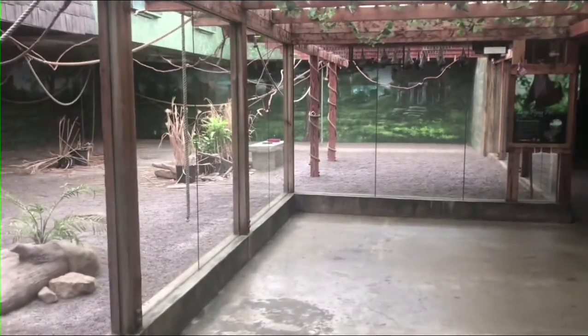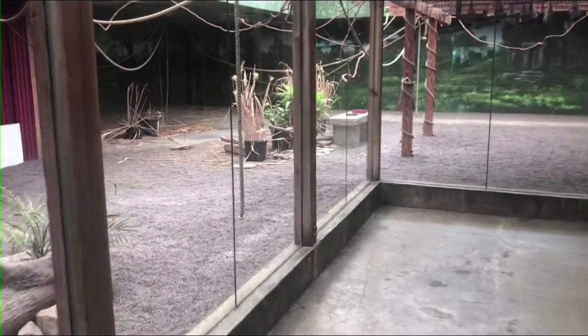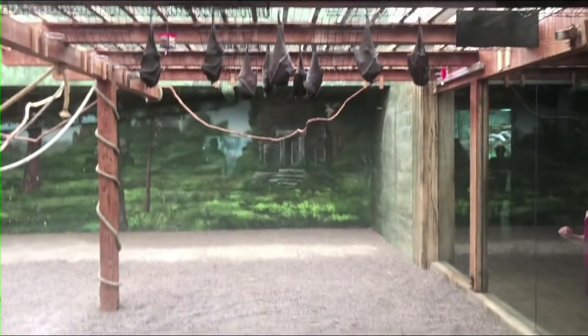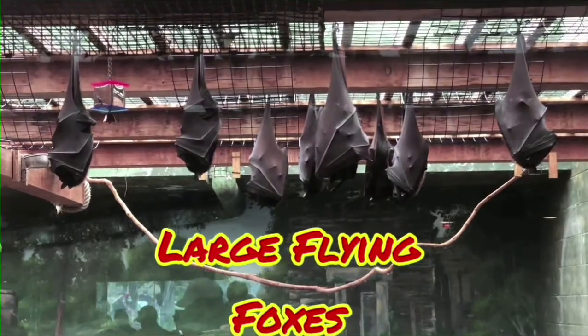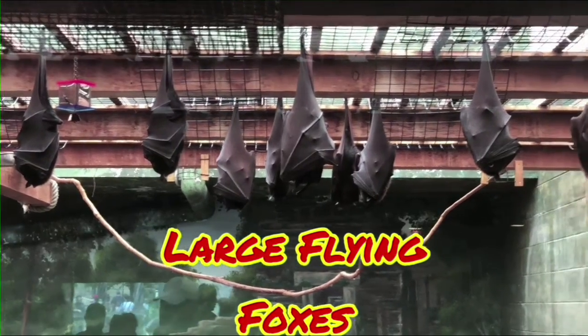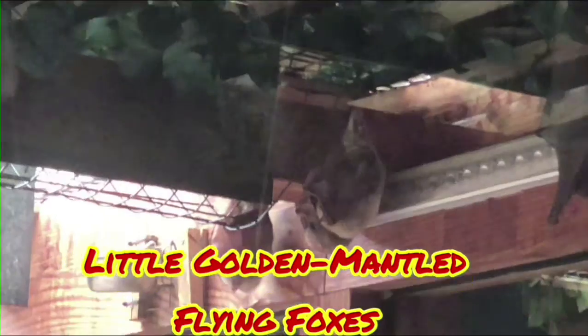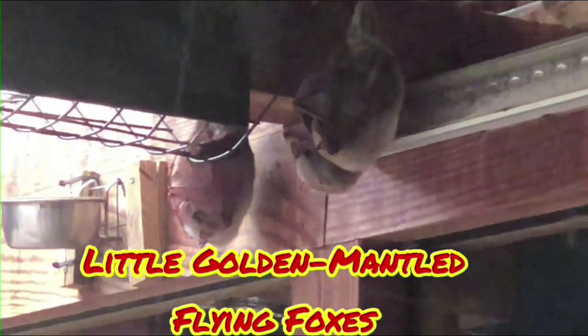As we continue down, we come across this large garden plaza exhibit. I say it's a garden plaza because it looks like a garden in the middle of the jungle. It has benches, little rocks, straws, more potted plants, and, oh yeah, I almost completely forgot, giant bats. More specifically, two mega bats. The large flying foxes right here, and the little golden-mantled flying foxes, as you can see right here.